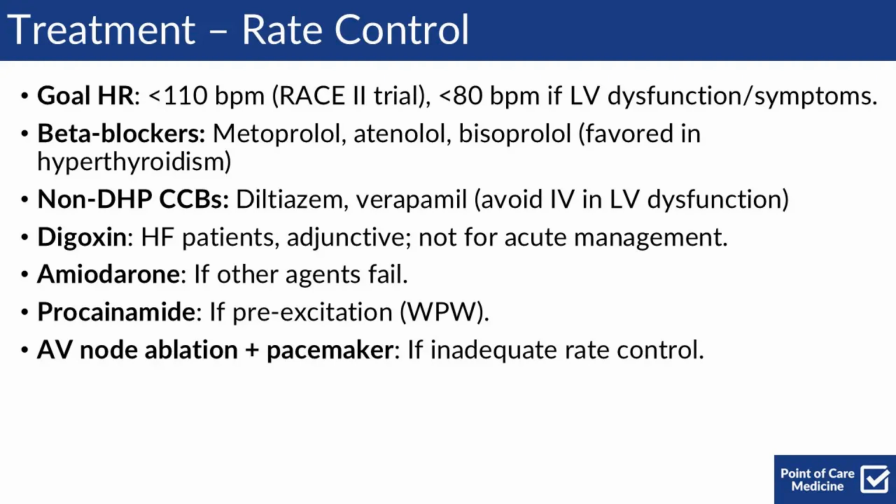First-line agents include beta blockers like metoprolol, dosed at 25 to 100 milligrams twice daily, atenolol, dosed at 25 to 100 milligrams daily, or bisoprolol, dosed at 2.5 to 10 milligrams daily. Beta blockers are favored in hyperthyroidism.